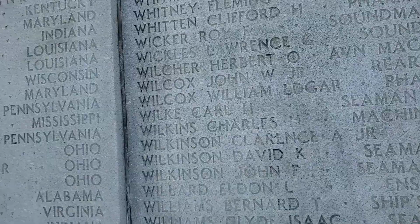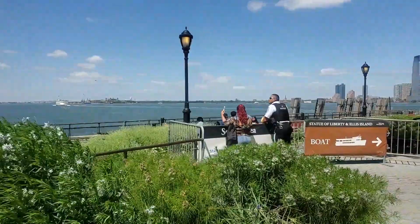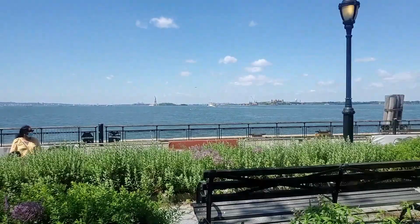We're gonna head along the path here. So this spot in Battery Park, by the way, if you are not planning on going out in the water, then this is about as close as you'll be able to get to the Statue of Liberty from land. So if a boat ride is just absolutely not a part of your plans, that's okay. You still want to come down here to Battery Park though, so that you can see the Statue of Liberty, even if it is from a distance. And you can see Ellis Island over there.